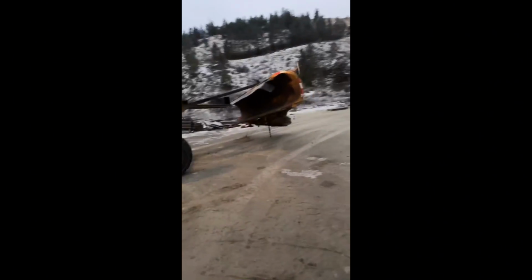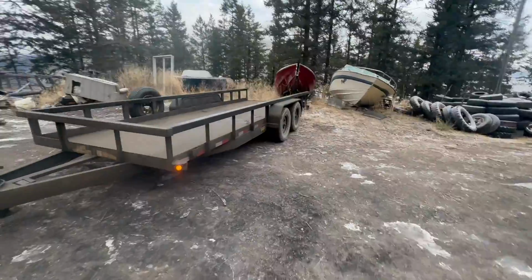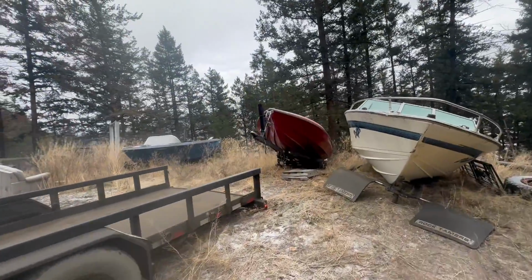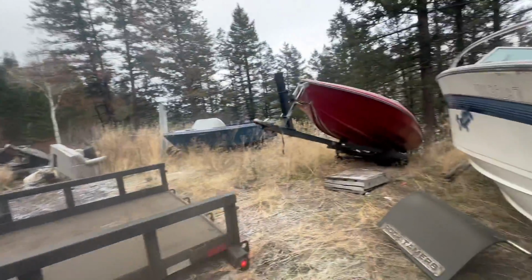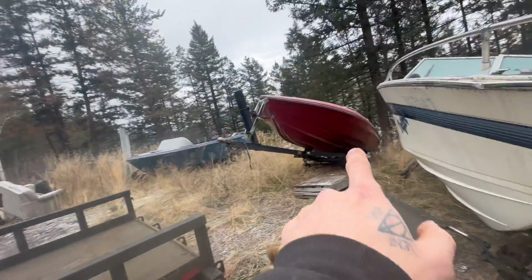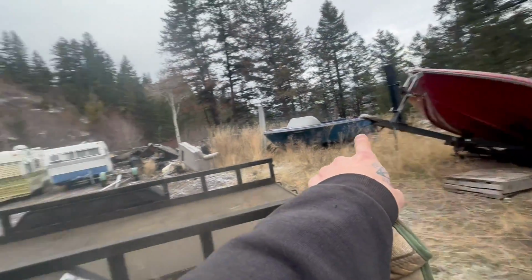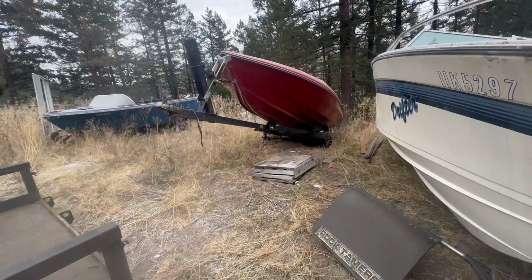Well, we are back for day 700 here on this property. We're just gonna grab this red boat real quick and drag it on the trailer before we head back into town. Back the trailer up as far as I can, hook the boat to the trailer, drag it out, and then unhook from the trailer, hook a strap to the trailer, and drag it on the rest of the way with the truck unhooked. So stand by for that.